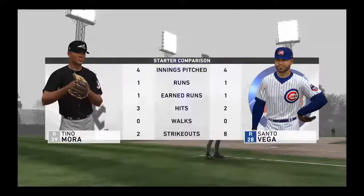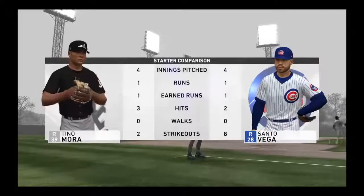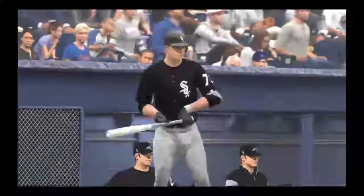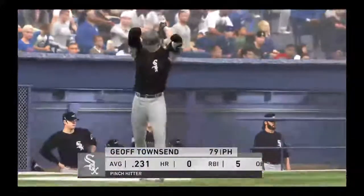The right fielder, number 5. Time now for our starter comparison, and that tells the story. As you can see, neither guy able to get past 5 innings. Jeff Townsend will move into the on-deck circle now to try to get something started here with 1 gone in the inning. Townsend.